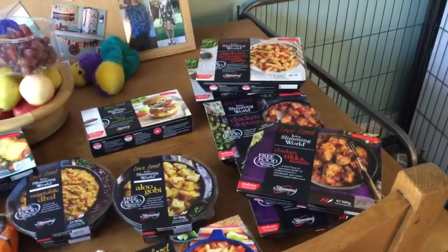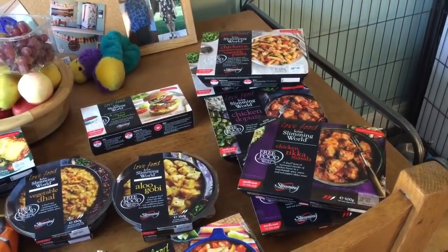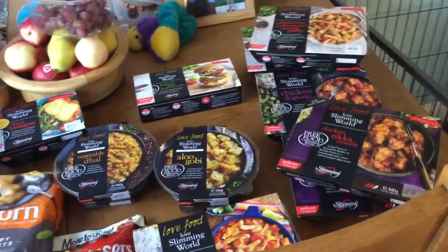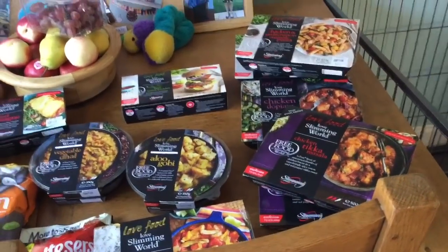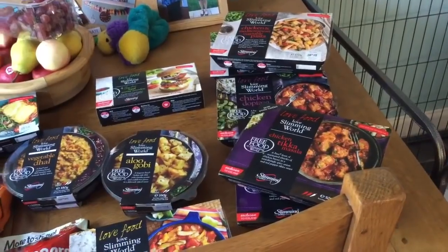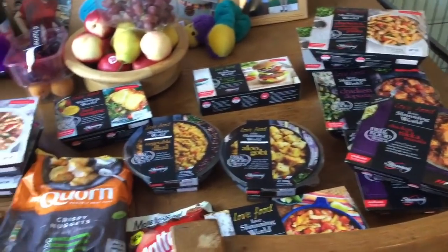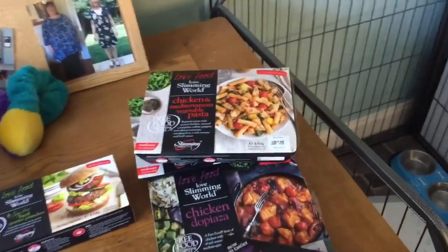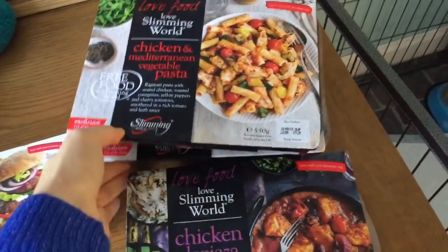Now, Slimming World gave out the bonus cards in group this week, but the offer doesn't actually start until the 8th of October. So I've made a bit of a mistake here by going too early, but I still got the offer, which is 2 meals for £5. So I think this came to about £32-34. So I have got 2 of the chicken and Mediterranean vegetable pastas.